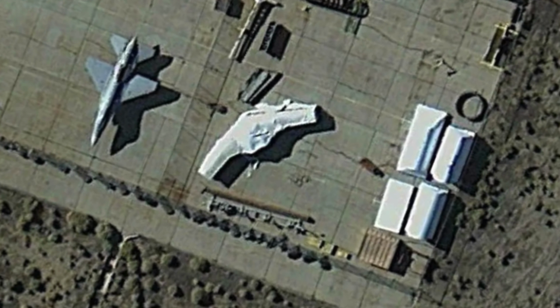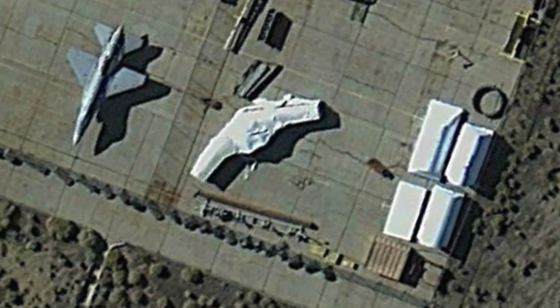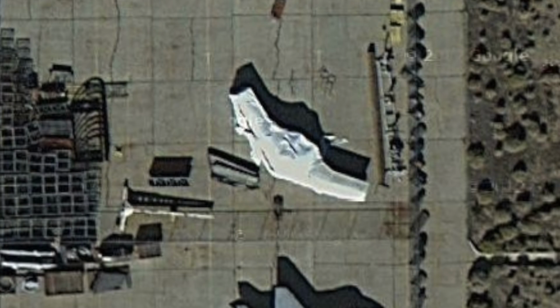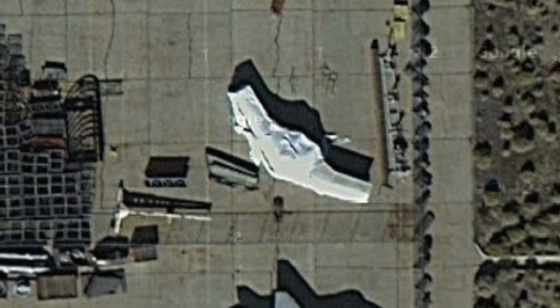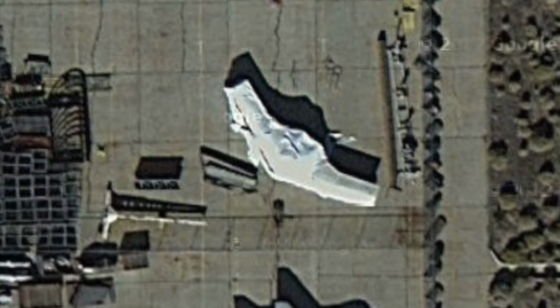A few years back, a satellite detected a mystery craft parked at Lockheed Martin Skunk Works. Aviation detectives then tried to work out what the craft was, and whether it was an entirely new creation. The Skunk Works facility is in California, and the photograph was taken by the satellite in December, but intelligence insiders leaked the photograph to the internet, where online users tried to figure out what the craft was.